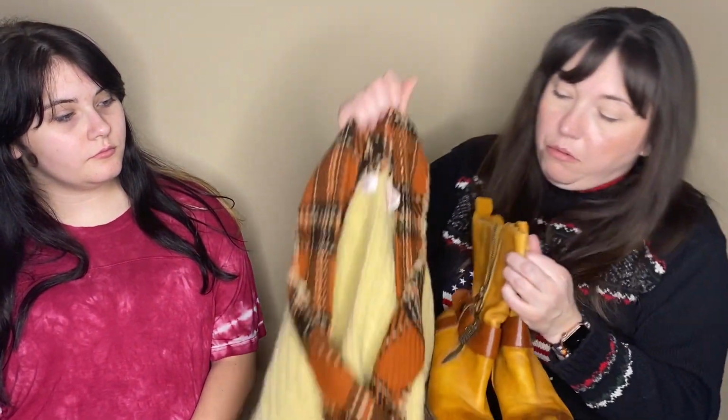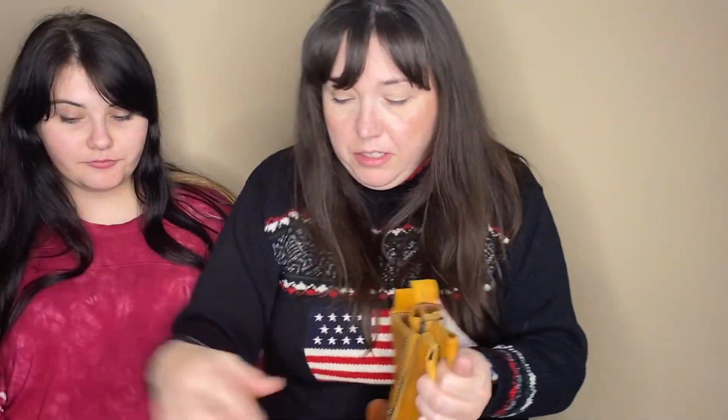The last mark price was $32.50, and I had 20% off coupons, and I did use one of them for these boots, so I think it was about $26. Looked like the comps were actually pretty good. I could at least double my money on these. But look how cute that looks with this sweater. Oh my gosh, so cute.